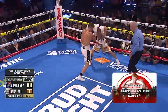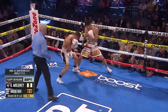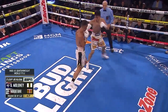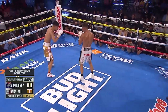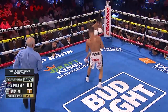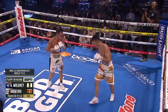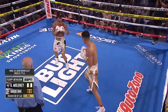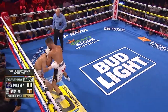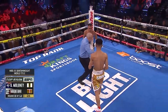If you're going to take a round off, you can't get hit in the meantime. Not like he's getting hit, because one shot may get in there and land in the right spot, and you could go down or go out. He needs to be all the way out, Dre. Allow Nakatani to come try to hunt him down. Just change it. Rest. Use your legs a bit. Stay on the outside and stay away from harm's way.